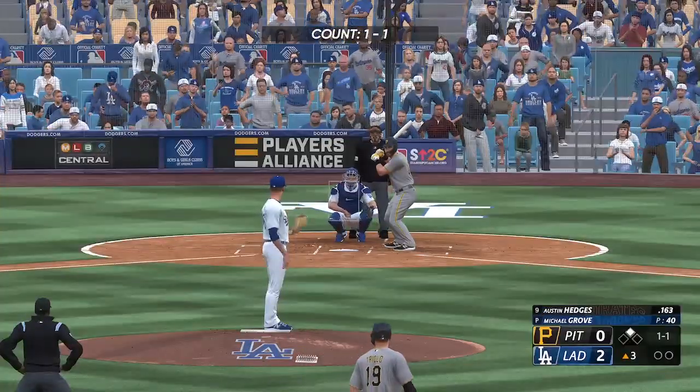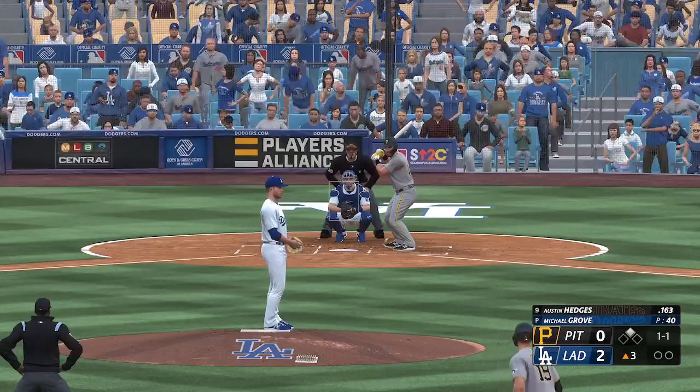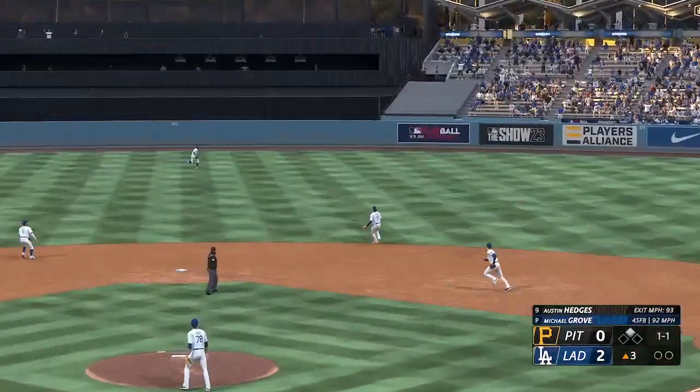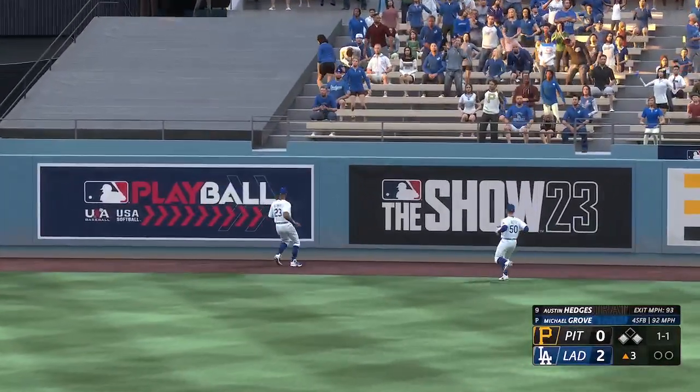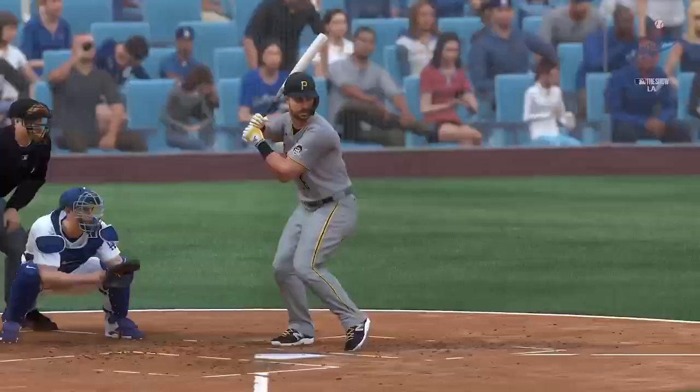Austin Hedges now. Runner leads away at second. Now a fly ball to right center. Hops over the wall, and that's an automatic double. A run comes in on the play.